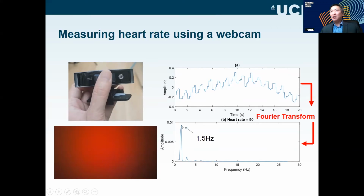So this peak happens at 1.5 hertz, which is the frequency of this periodic signal here. Okay, so by using Fourier Transform, we can get your pulse rates, and then if we times 60, we get the pulse rate in beats per minute. So that's 90 beats per minute.